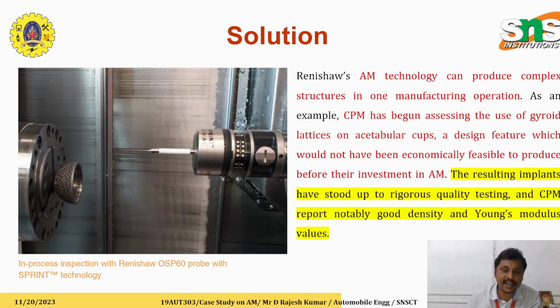So the solution for this case is that Croom Precision Medical, that is CPM, has introduced new equipment called Renishaw's AM technology, which produces complex structures in one manufacturing operation. As an example, CPM has begun assessing the use of gyroid lattices on acetabular cups, a design feature which would not have been economically feasible to produce before their investment in AM. The resulting implants have stood up to rigorous quality testing, and CPM reports notably good density and Young's modulus values. So this is the solution for this problem.